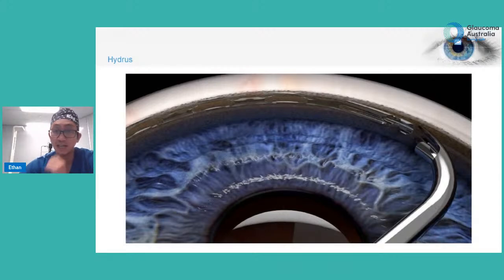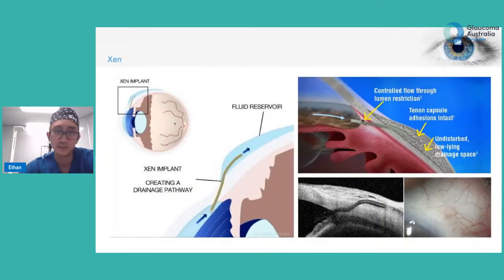It affords a slightly higher pressure reduction than the eye stent that I showed you just previously, but it's technically a little bit more difficult, does cause a bit more bleeding, and does carry a slightly higher risk profile. But the mechanism is very similar, so you're still trying to bypass all those blocked drainage channels and get into the space behind it where all the big veins collect the fluid.